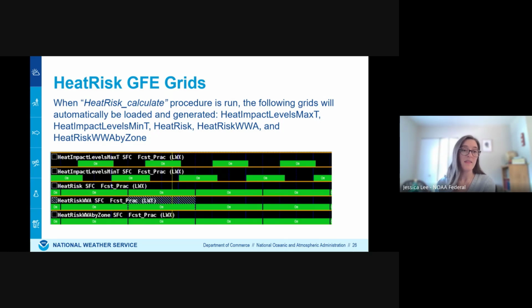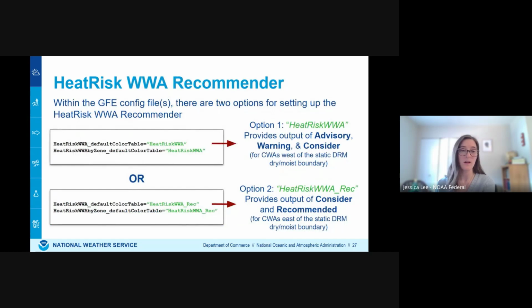value. And then finally, we have the heat risk Wawa and heat risk Wawa by zone grids, which provide watch, warning and advisory recommendations based on either the individual 2.5 kilometer grids or by forecast zone. So more on those heat risk Wawa recommended grids. For these particular grids, there are two different ways your office can configure them.